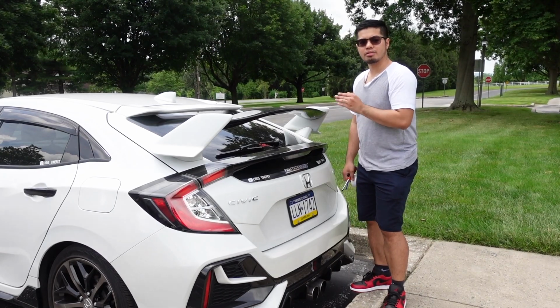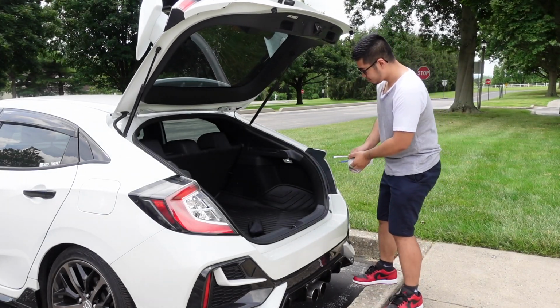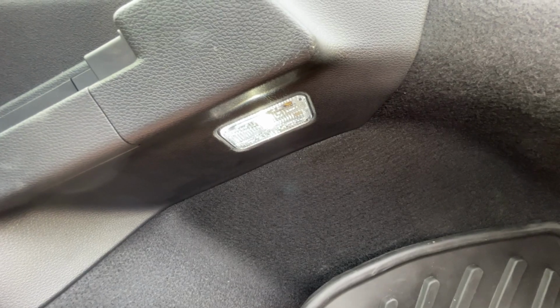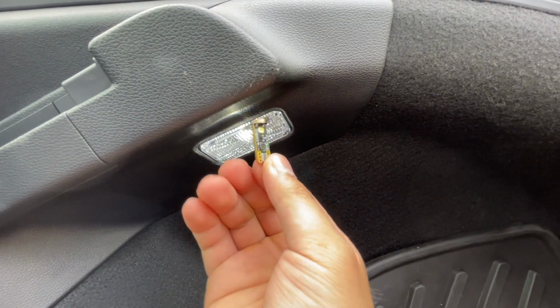So we're going to start off on the trunk or the hatch. Obviously open up your hatch, and your light is located right here. So this is what the Amazon bulb looks like. It's an LED, which is, you know, better than the halogen. But now we're going to put in this bulb from LASFIT.